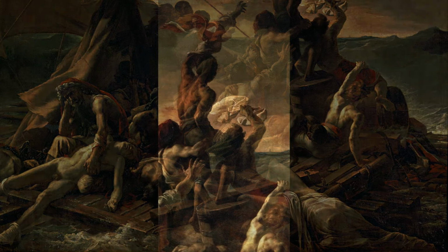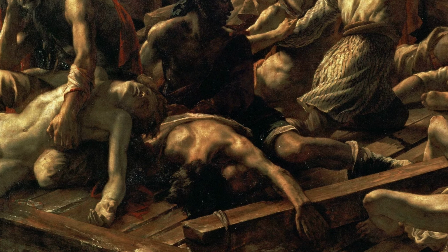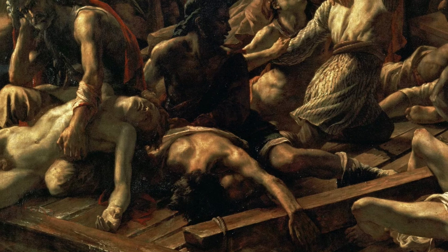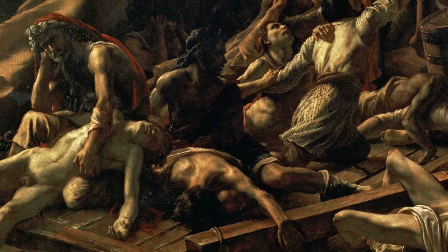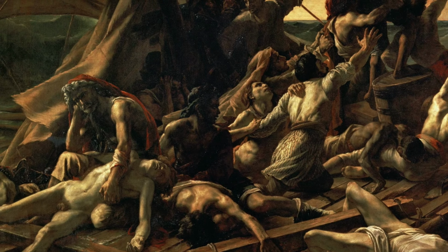This painting depicts the moment when a French military ship passed by the raft. Faced with the wild-eyed men on board, they refused to save them. However, they were soon rescued, and the cannibalism, as well as the Medusa's captain's incompetence, became an international scandal.